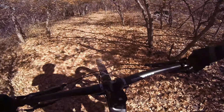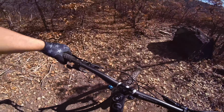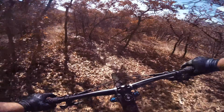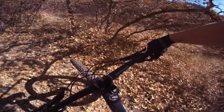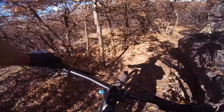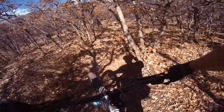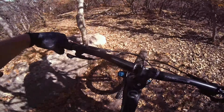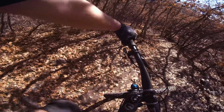The front doesn't wander. I've had a little more traction on uphill climbs with something like a DW Link or an FSR or a Horst Link or something, but those bob when I do. And I would rather have no bobbing than bobbing with gobs of traction. Traction's not a problem, but if you're a sloppy rider or your tire pressure's not right, you might find it a little bit challenging on the ups because it really rewards a good rider. This bike is a rocket. So quick.